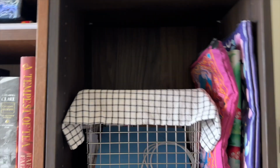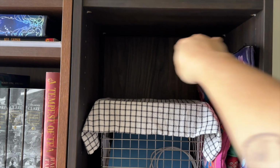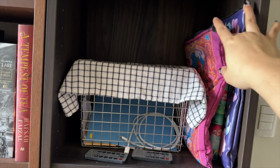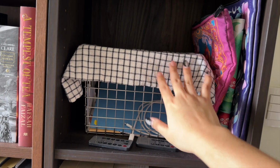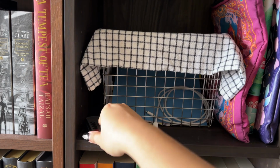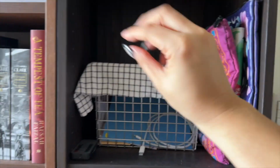And then in here is another one of those tall shelves where I'm going to buy another shelf for the top. Right now I just have my book sleeves in here and a random basket. And then these are remotes for some of the lights that I have in this room. So this is very random. I'm still working on this part.